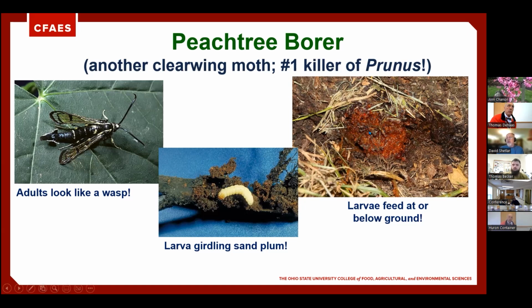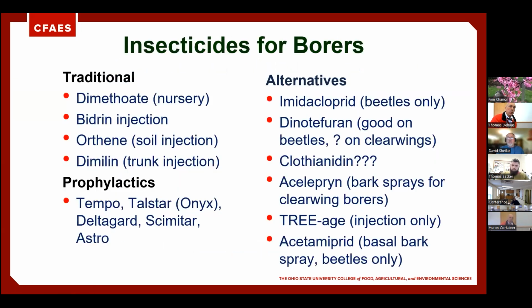And these can be pretty tough to control, because most of the normal borer insecticides that we think about don't really do a very good job against caterpillars. And so what are we going to do to apply for that?